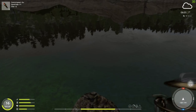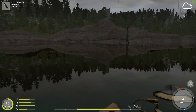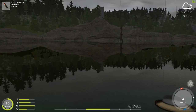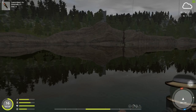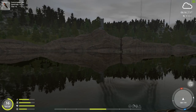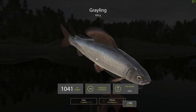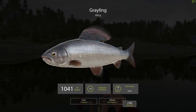There we go, first bite. Okay, it's not huge, but it is not teeny either. So let's see what we got here. Come on in here, little fella. Oh, wow. That is a nice grayling. I don't think he's heavy enough for the cafe. The cafe is looking for grayling, I do know that. Oh, he's pretty. That's a pretty fish.